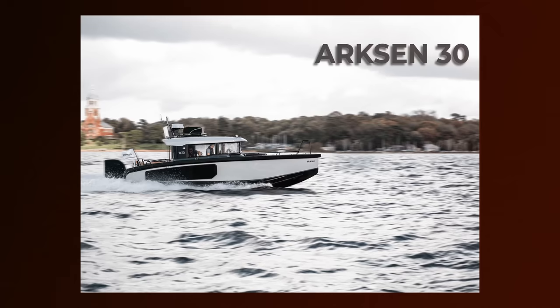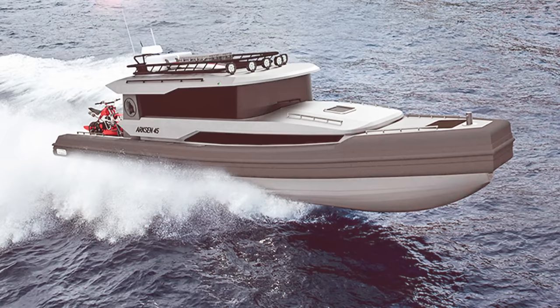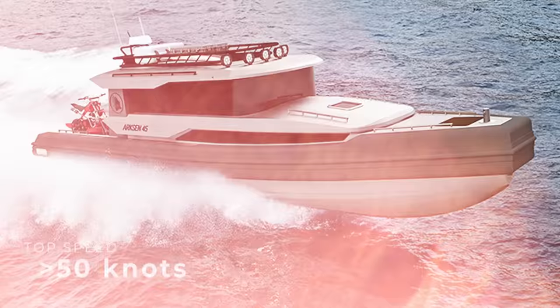I must say though that the model that first caught my attention when I was looking for a boat for myself was the Arxen 45. This is a pretty incredible boat. On the one hand, you can get speeds in excess of 50 knots out of her, and on the other hand, she also has a range of over 500 nautical miles.